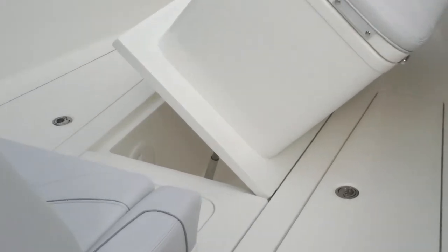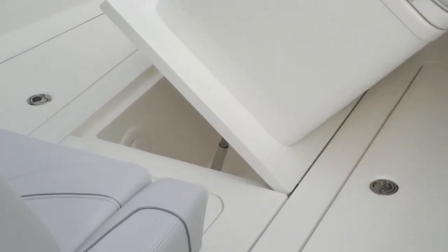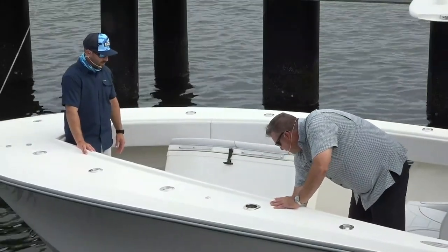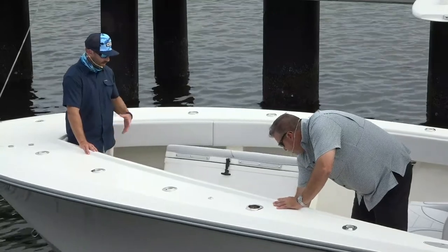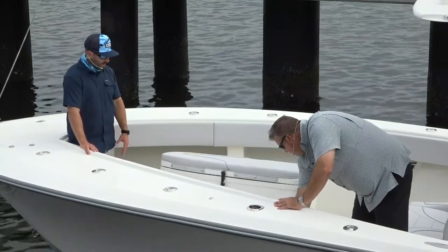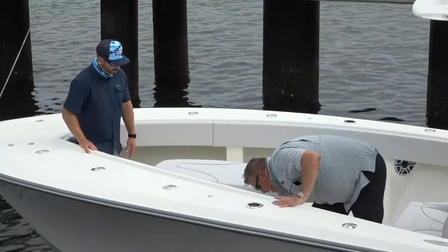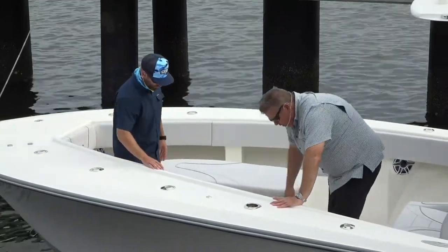And it's set up so it drains overboard, so it doesn't go into the bilge. It goes straight overboard from the box. Very nice. Well, you get kind of the best of both worlds here. All that space for storage underneath, and you can use either one as a fish box, right? I imagine.